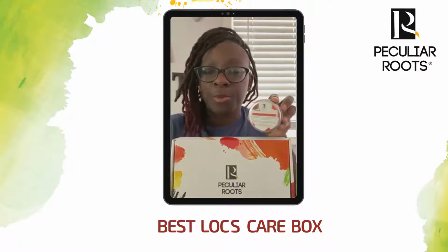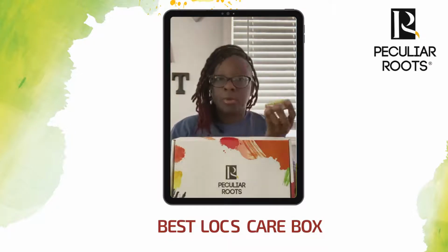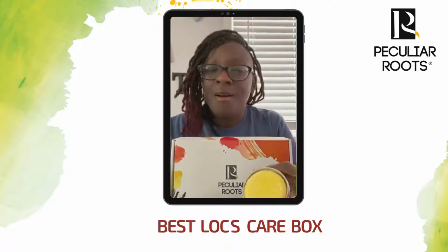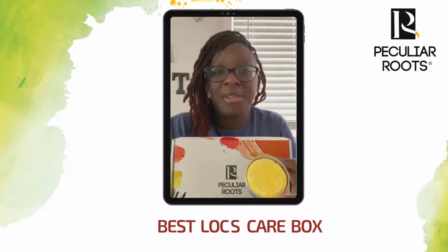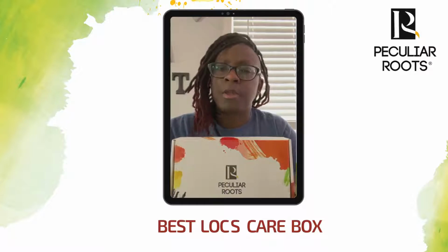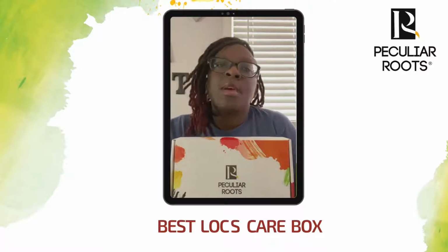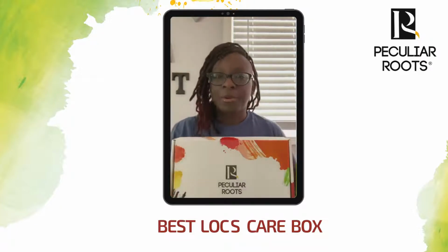It's a ginger shampoo bar. You guys, this is strong, but it smells amazing and I cannot wait to try this. Whenever I put products on my hair, it's important that the products are natural. They are light. And they smell good. And so far, we're off to a good start. So now we're going to go to the box.